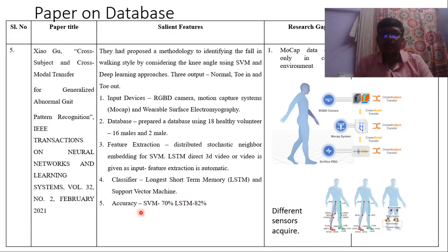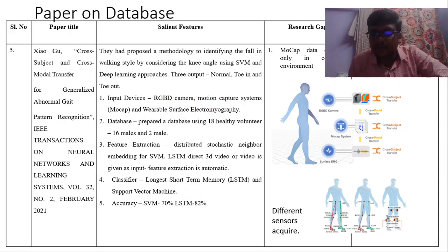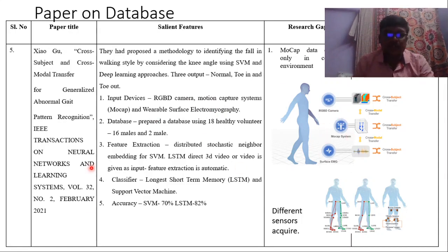They achieved accuracies of 70 and 82 using two different classifiers, SVM and LSTM. The input devices they used are cameras, motion capture devices, and wearable sensor-based devices, which are shown in the figure. For the database, they took 18 healthy volunteers, of whom 16 are male. They used an embedding method for the SVM. For the LSTM, 3D videos were fed directly, and the feature extraction is automatic.